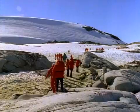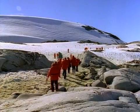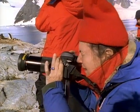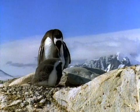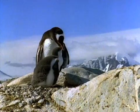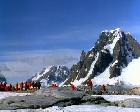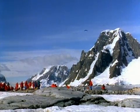Some environmentalists want to see the entire continent now made into a world park. No development or exploitation allowed. The Antarctic to remain as it is, a place for research. And for amateur naturalists to see the greatest unspoiled wilderness left.